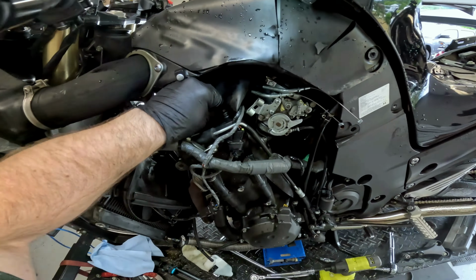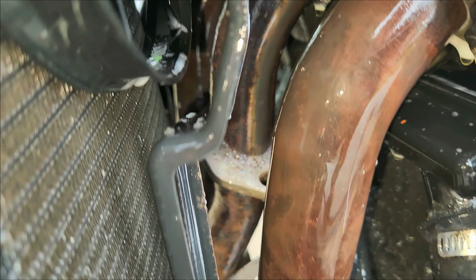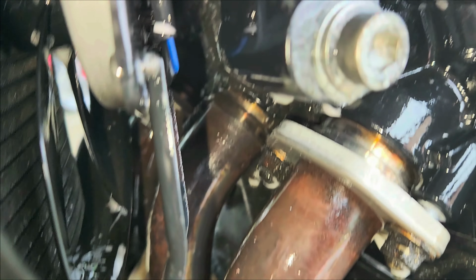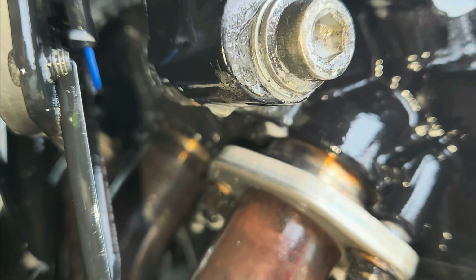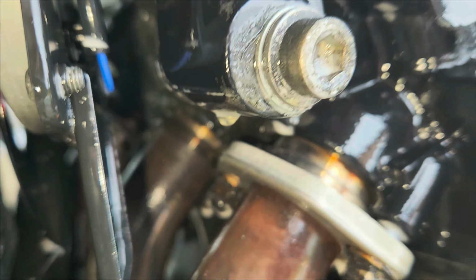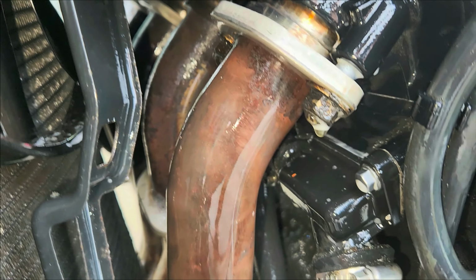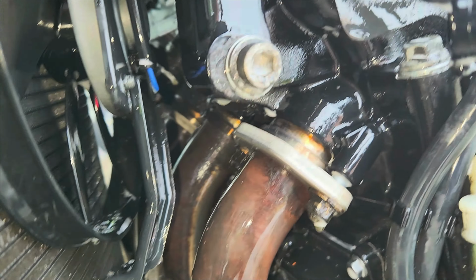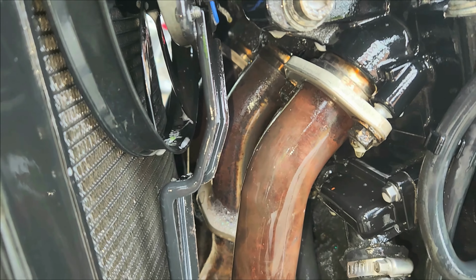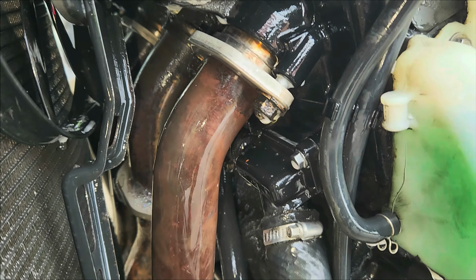This oil leak repair led to the next discovery on the ZX14. But another problem cropped up. That's what holds the header pipe onto the engine. And the studs are there. That's the good news. But this job got a little bit more detailed, as in order to get in there, I probably have to at least loosen the radiator, if not take it off entirely.